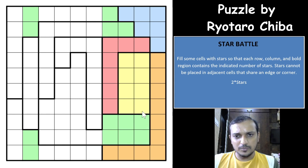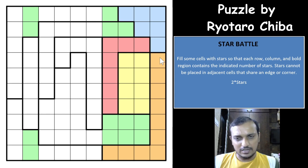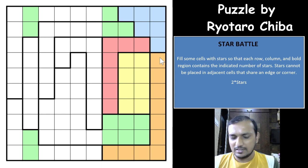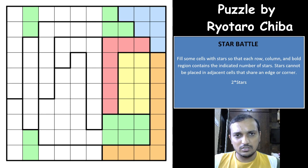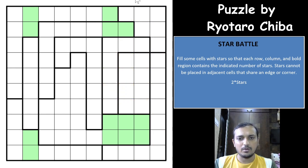Right? So which means you will have exactly 8 stars in these four regions, and that will be fulfilled by the 4 columns that we have selected, which means no other cell will have any other star. Right? So that is the most important thing that was to be seen here. I'll just again remove these marks here. So which means all the green cells that we have marked are cells which cannot have any stars.